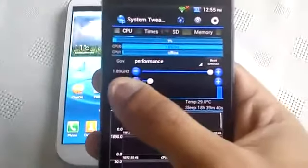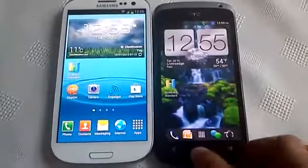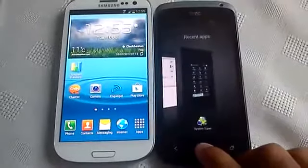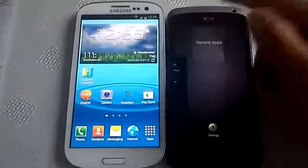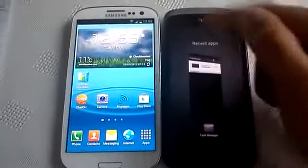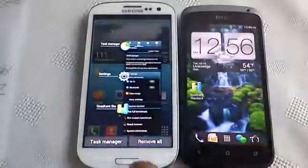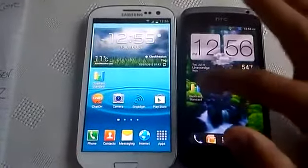Okay, so as you can see there at the top, 1.89 gigahertz. So I'm just going to run the test, but first I'm just going to shut down all running applications. Okay, so let's get started.